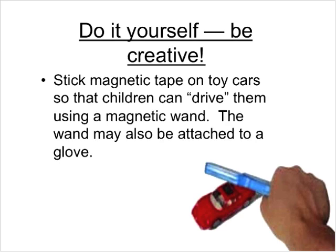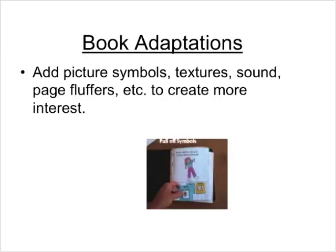Oh, great idea. Another thought is magnet tape, which you can buy and put on a toy car. Then take a magnetic wand that you can buy at a science supply store or even some early learning education stores, and use the wand, or attach the wand to a glove, and push the car around with magnets. Oh, that's also a really good idea. So these are some great ideas for toys.